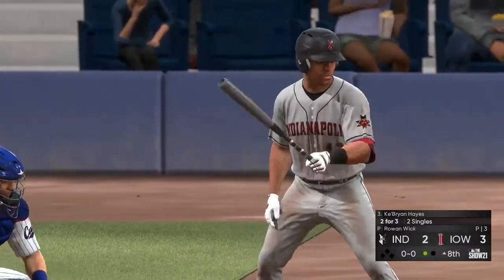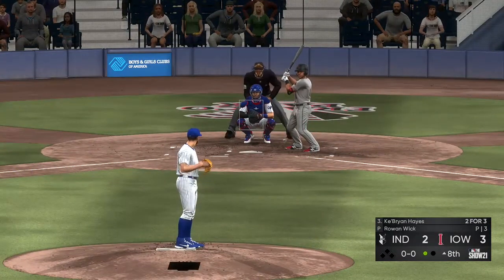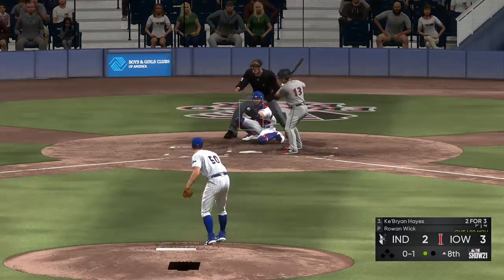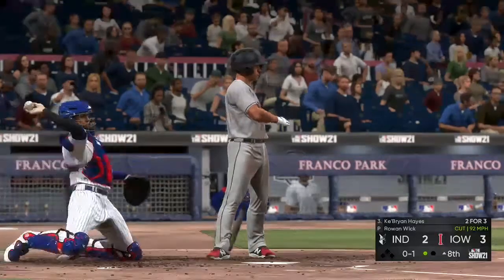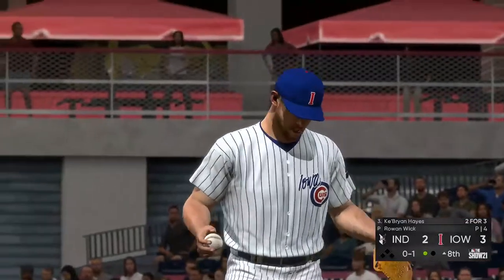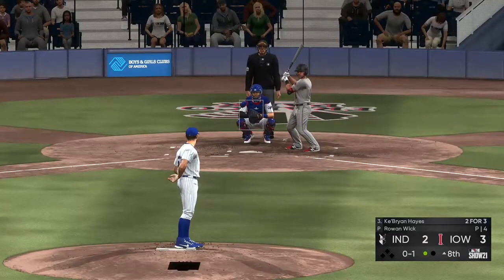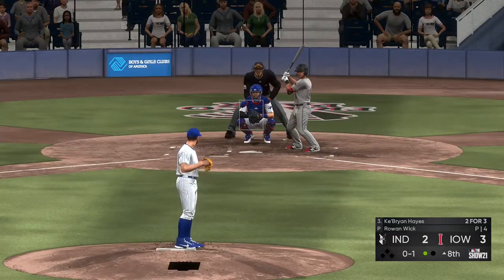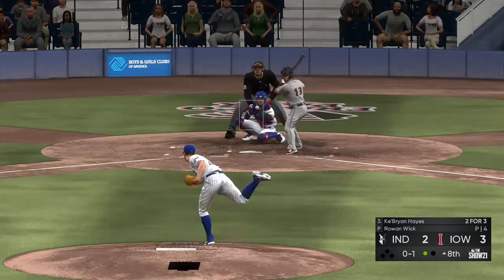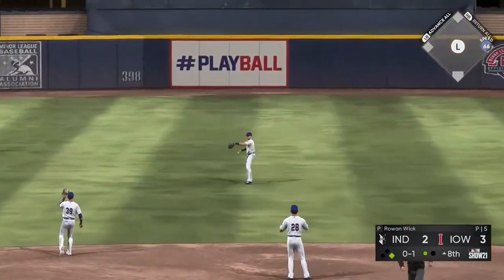So the next to bat will be Key Brian Hayes. He's 2-for-3 and looking for more here. First pitch of the AB now. Lifted into the air to shallow center. Center fielder coming on, but he won't get there. It falls in.